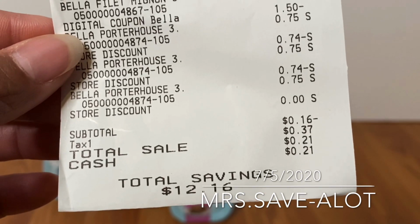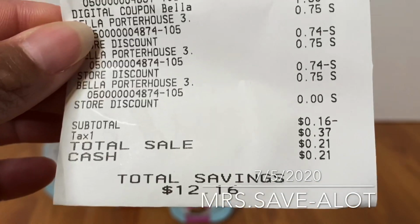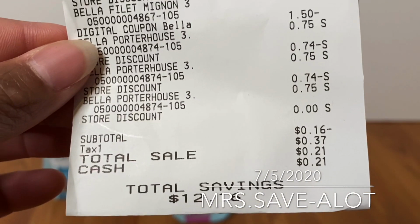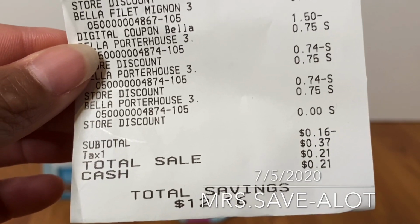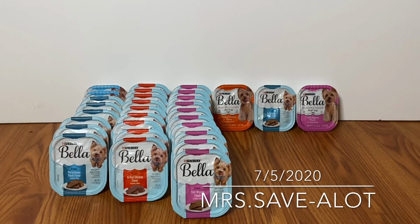After tax, I ended up paying 21 cents. I saved $12.16. Let me do that again. 21 cents is what I paid for 16 Bella filet mignon dog food. Yes, 21 cents. Now, y'all know with Dollar General, this deal comes around once a year.